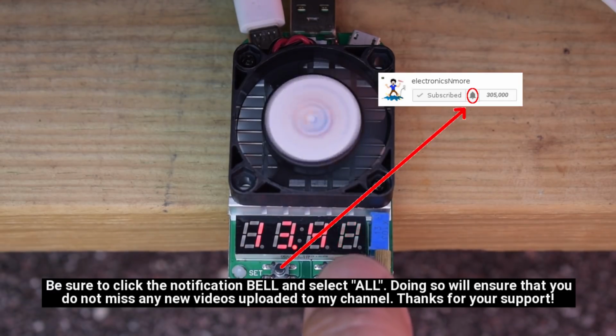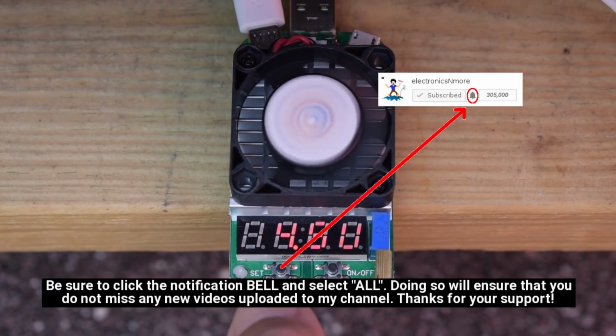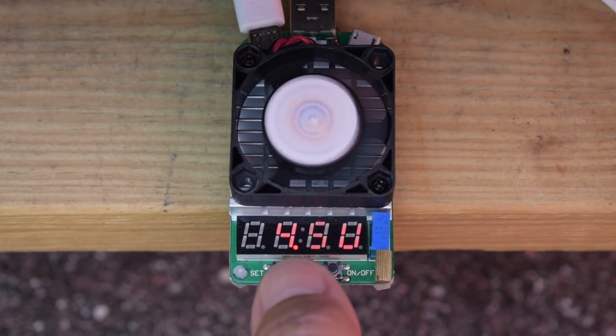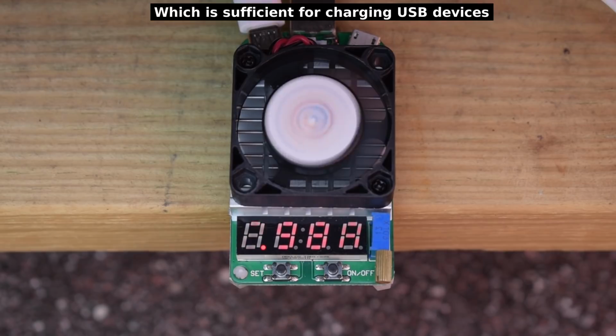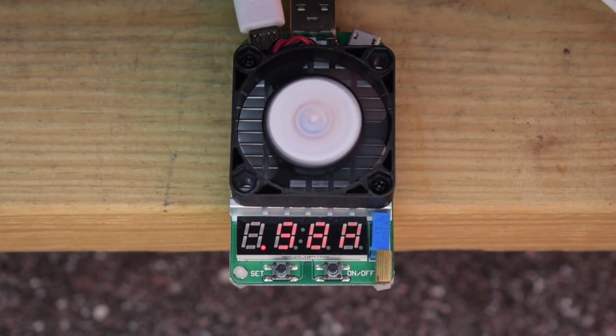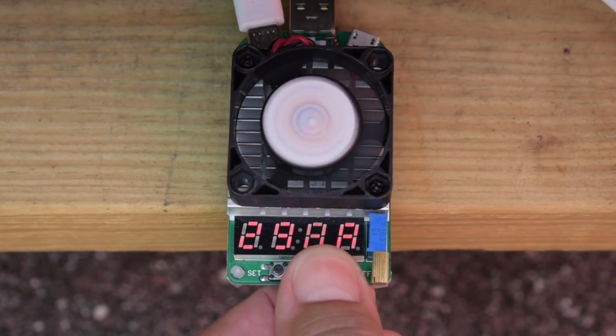13.4 watts. That says P for power. 4.5 volts. It's actually a little higher, 4.55. I checked it. And that's it, 2.98. And I did allow this to sit for about 20 minutes. No problem at all. It maintains exactly what you see right here.